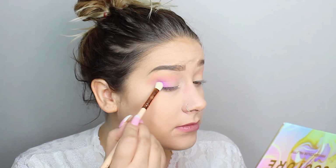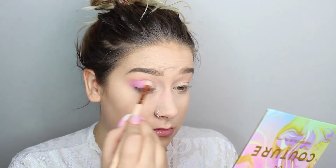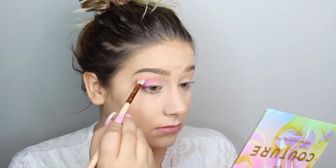Okay, not really as pigmented as I wanted it to be. Okay, so now we have a nice base. It's not really as vibrant as I thought it would be, but I'm gonna darken this up with the shade Cassis, which is this purple shade. Yeah, this is much better. Oh my god, yeah.